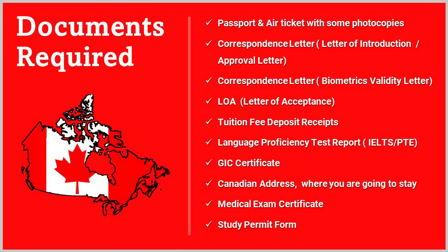GIC certificate. Canadian address where you are going to stay. If you have booked a hotel or have rented an apartment or a hostel on campus, you should have an address of your residence in Canada. Medical exam certificate. Study permit form. So, once you reach the airport in Canada, you may be asked these questions.